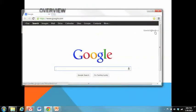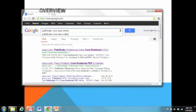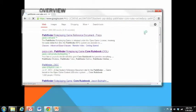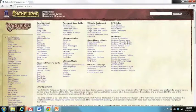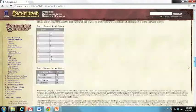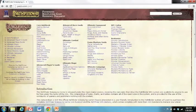Paizo also has the nice feature of having the rules available for free online. It's incredible that they do that for us. So just go to Google, search for Pathfinder Core Rules online. And you get here, and you can actually see that they have not only just the core rule book, they have bestiaries, advanced race guides, advanced players guides, ultimate campaign guides, game mastery, all this information available for free. There's even a getting started section. We would highly recommend how you play the game here and get Pathfinder's words as opposed to just our interpretation of how to communicate what the game is. And you can learn everything about the game here online for free, brought to you by Pathfinder, a product of Paizo.com. Amazing, amazing, amazing stuff that they do for us.